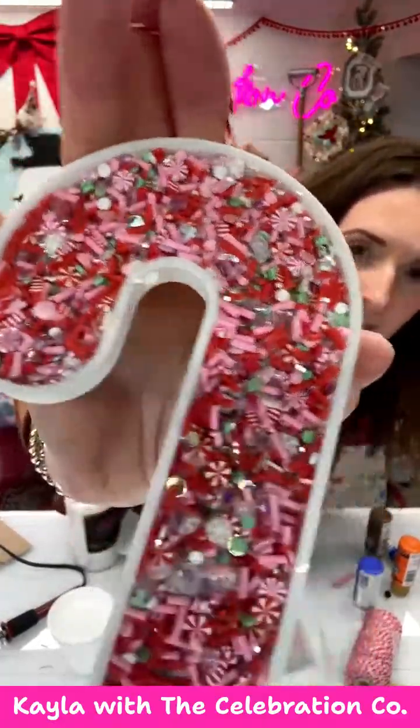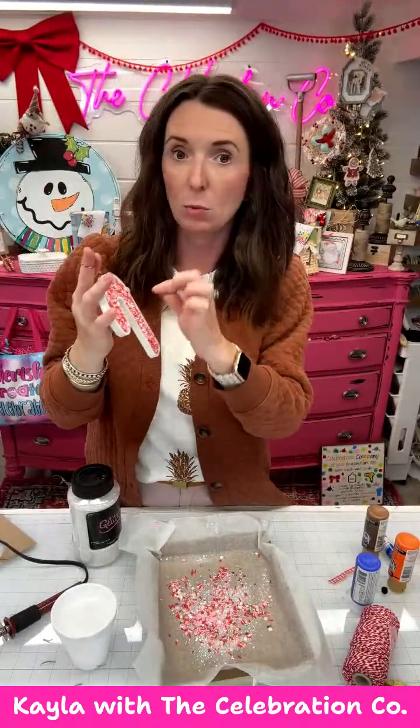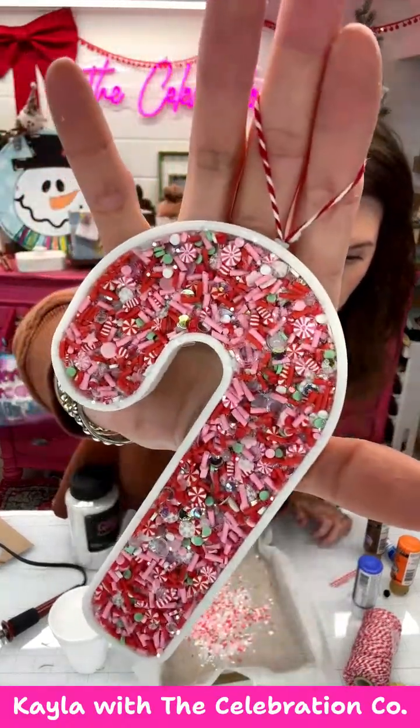And you'll get more glitter than you expect, and it just turns out so stinking beautiful. Look how fun that is. And you could get creative with this. You could do like red sprinkles and white sprinkles and do like stripes if you wanted to. That could be lots of fun.